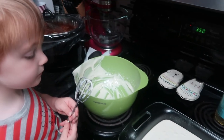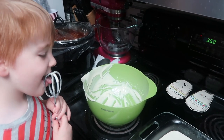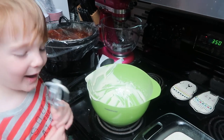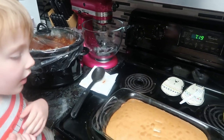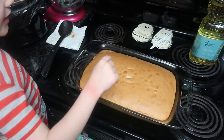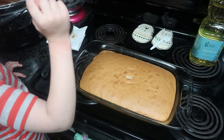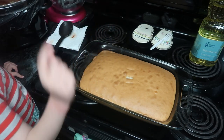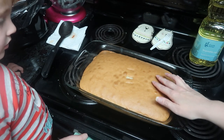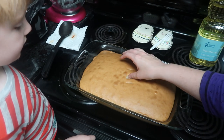As this one over here licks the beater and the bowl. Good? Alrighty, so everybody, you see Mommy put some marks in it. I poked it to see if it was done, and it was done on the first try, which I was very surprised. And it's soft and it is hot. Very soft. I'm actually surprised that it's done.